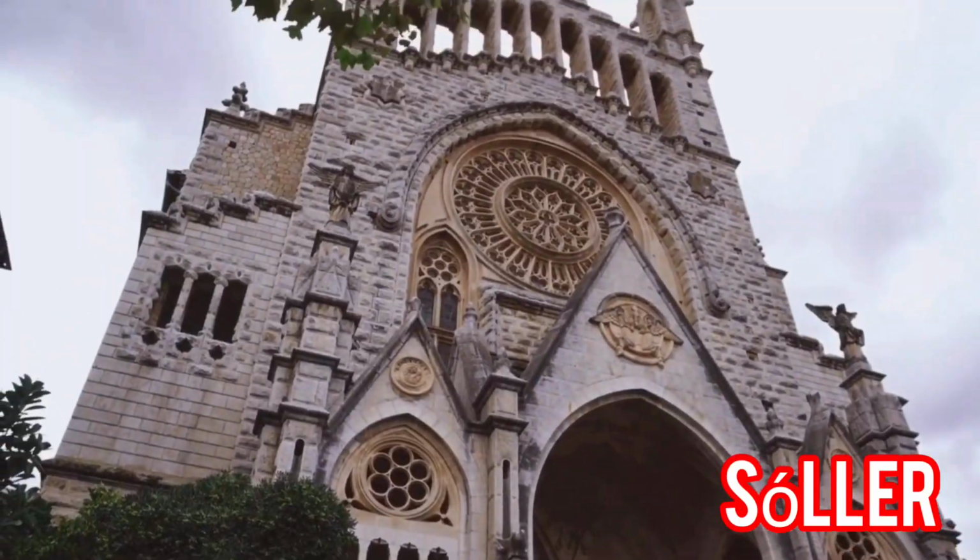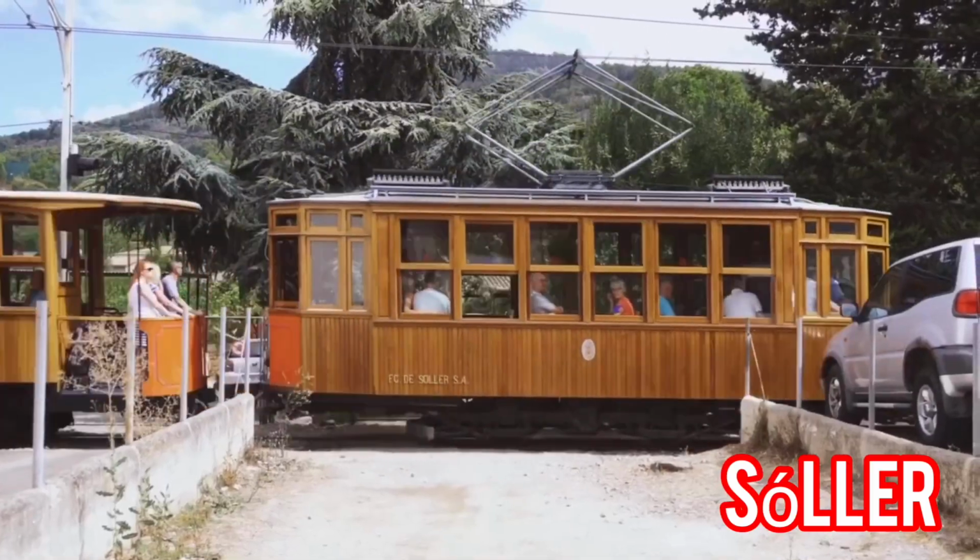The next town I'm going to talk about is Sóller. Sóller is another town, very, very beautiful. Deià, Valldemossa and Sóller are the three towns located in the Sierra de Tramuntana. Sóller is typical for its ice cream because they make their own ice cream.